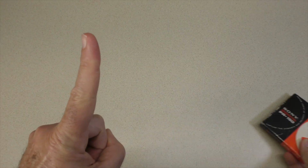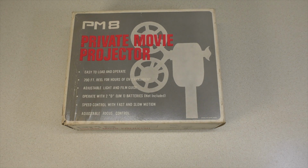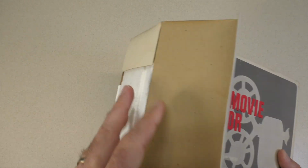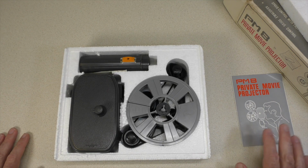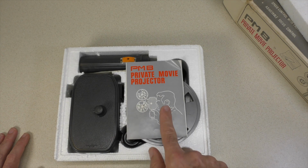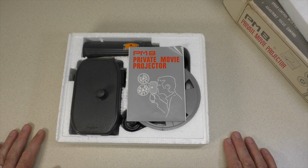I have one more item to show you. This one's a little bit outside of the topics that we cover, although this does kind of get close to video, was the private movie projector. If I open this up, this will be a little intriguing to look at, but that's what we got. It even has the manual. You can kind of see how you're supposed to use it. We'll look at this also in a future episode.